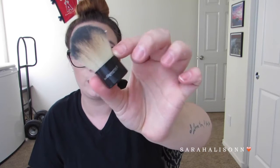This is a little kabuki from Bella Pierre Cosmetics. I received this in my BoxyCharm, and it was in like my travel bag. It's just seen better days, and I don't think washing it really well is going to bring it back to life. So that guy's out.